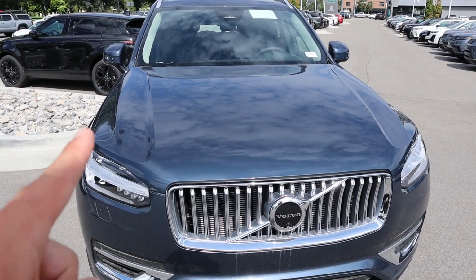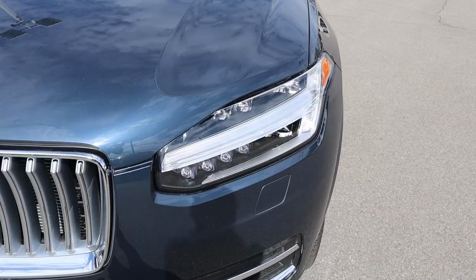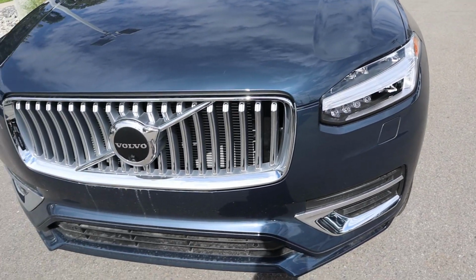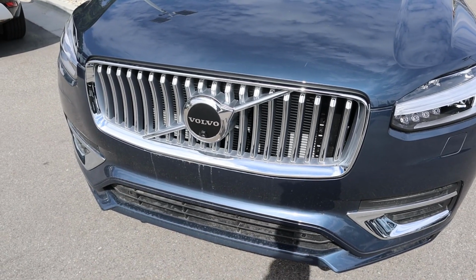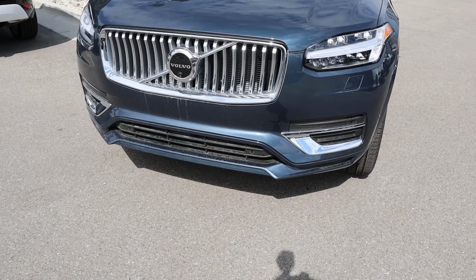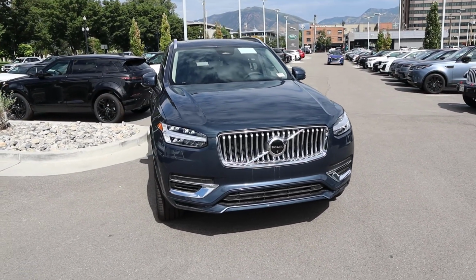Now starting with the hood, you can see how it falls off on either side, and then notice how it's just flat there in the center. Looks pretty cool. We've got Volvo's signature Thor's Hammer LED daytime running lights, and then look at all of the silver trim here on the grille with the Volvo logo front and center. Then we do have some parking sensors here at the bottom as well. And putting it all together, I've always been a fan of the front end style of the XC90. I think it just looks so imposing.